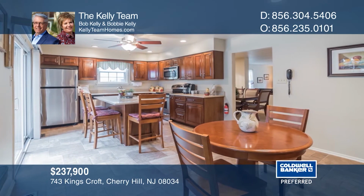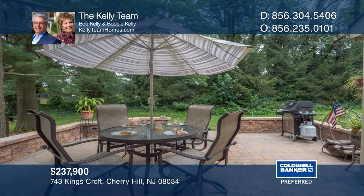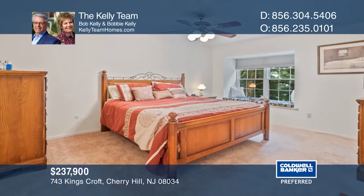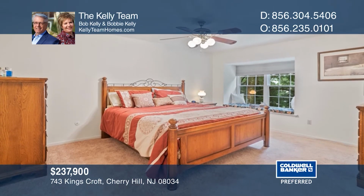A master suite has a dressing area and a walk-in closet. All baths have been updated. Enjoy a carefree lifestyle with a pool, tennis, a clubhouse, and on-site property management. Have any questions? Call the Kelly team to find out more.